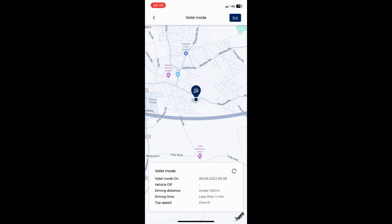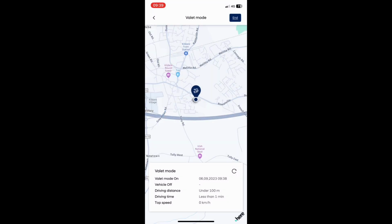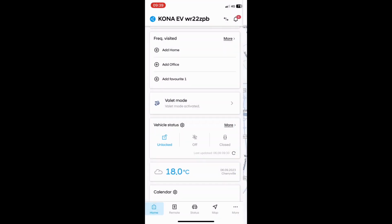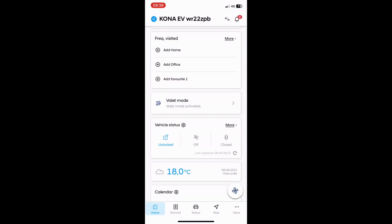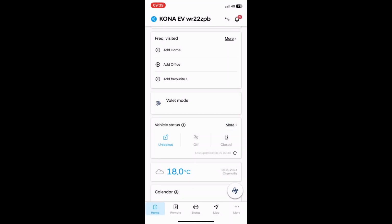So you press it and it's going to give you all of the information we talked about, where the car's been, the top speed, when it was turned off, when it was turned on, and that kind of information that we saw on the screen. And you come back out of it, one thing to look at here in the top right, they have an exit. If you press this exit button, it allows you to deactivate the valet mode using the phone. So to activate it, you're using the car, but to deactivate it, you're using the app if you want.